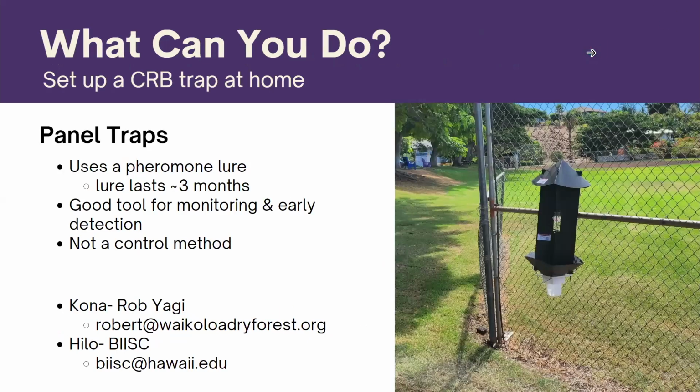Something else you guys can do is take home a panel trap. I want to say these are just for monitoring. These are not a control method. This is pretty much what the adults were caught in. People had traps set up in certain areas. They looked in the trap and there were beetles at the bottom of the bucket.